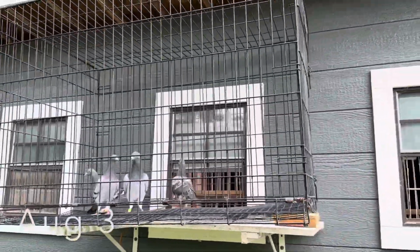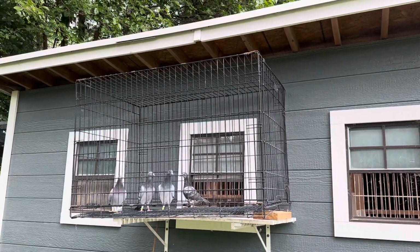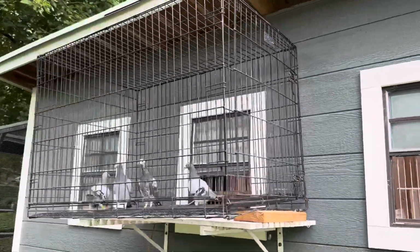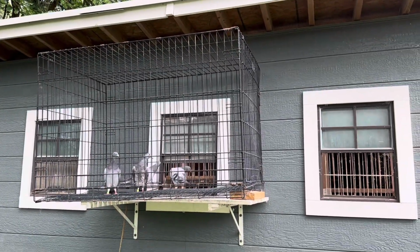Just putting the young birds out in this cage. This is just a giant, standard dog crate. It's not in great condition, as you can see, but hey, it works. So what I've been doing is putting them in this, letting them spend the day out on this little landing board.